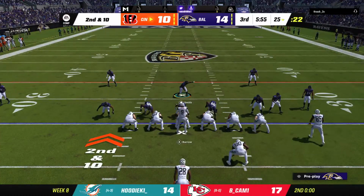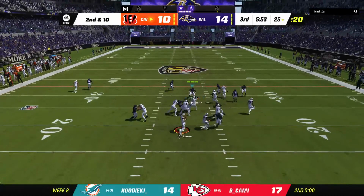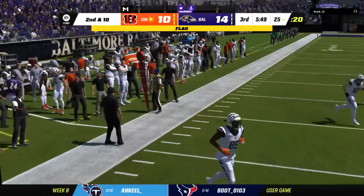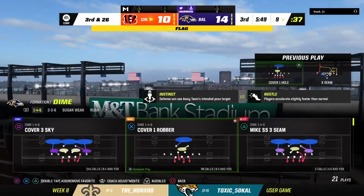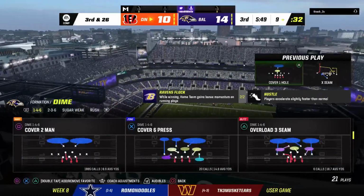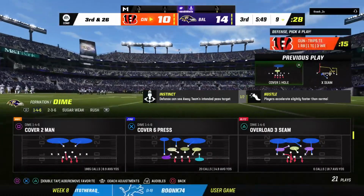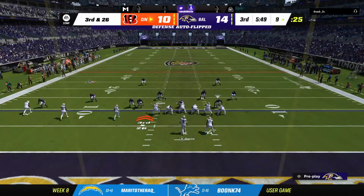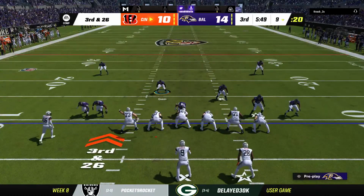An incomplete pass leads to 2nd and 10 from the 25. Now, and this heads straight to the sideline. I don't think they're going to let him get away with that. Nope, they won't. Here comes the flag. So now it's 3rd and long, because remember, they also lose it down on the grounding call.